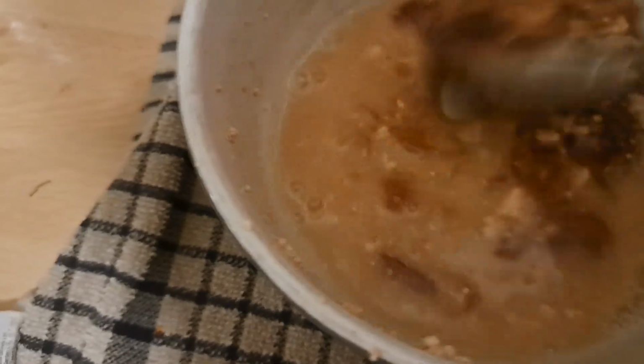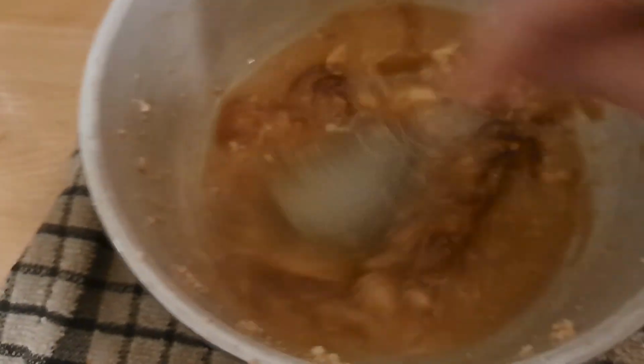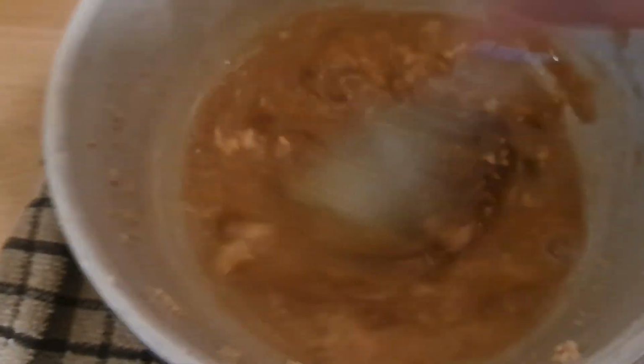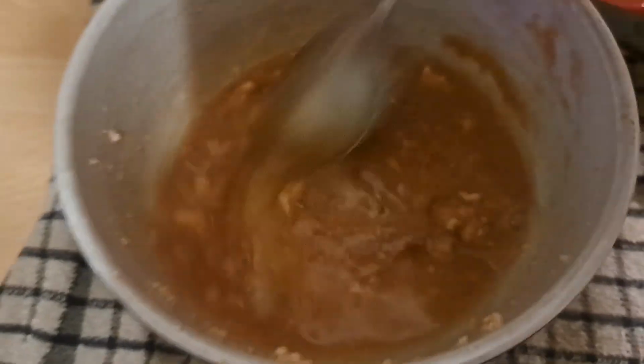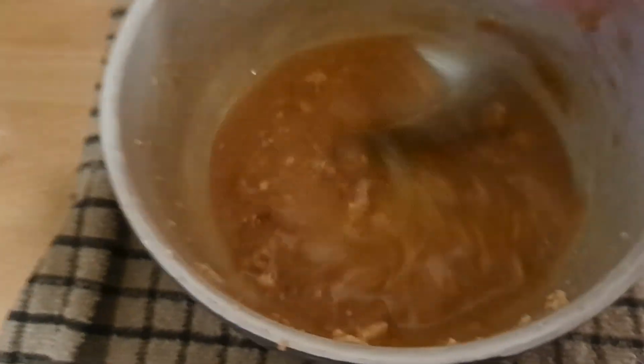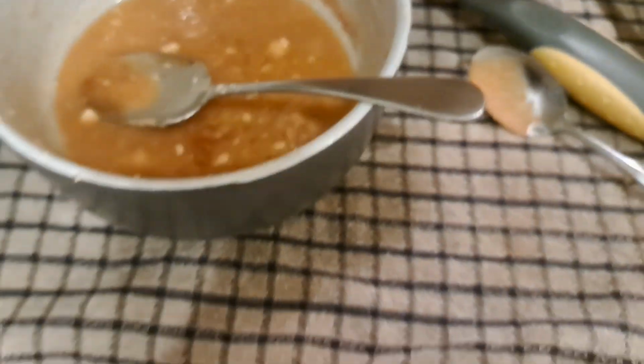from my squeezy bottle. Just give that a little mix. If you used hot water it would mix a lot better, but it'll be fine. And then once everything's cooked for a little bit, we'll chuck this sauce on, we'll chuck the noodles in, and then we'll have tea ready.